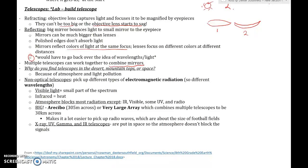So we can combine these. So why might we find telescopes in the desert or mountaintops or in space? Well, because of the atmosphere, meaning the gases. Atmosphere is just the mix of gases that surround Earth. Those gases reflect off lots of types of radiation. Also, the water vapor, which is part of those gases, right? That water vapor might bounce the light in different ways, and it might move it in a certain direction and bounce it off, which means that you then wouldn't be able to actually see the image coming through clearly.